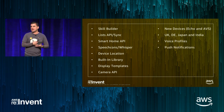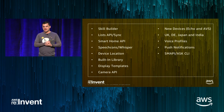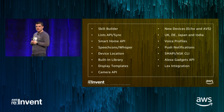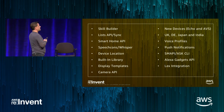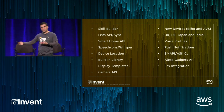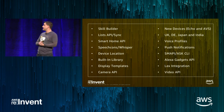Push notifications, so we announced this week that is open to developers, as well as the ability for voice profiles in Alexa skills will be coming. And then I mentioned SMAPI and the ASK CLI. We've also just announced the Alexa Gadgets API, so you may have seen some of those buttons here at re:Invent. That gives you the ability to push a physical button, have it integrated with Alexa, and then AWS services like Lex, where if you're using a chatbot within your organization today, you can go ahead and you can output that directly to an Alexa skill.